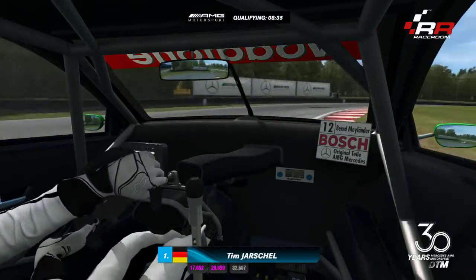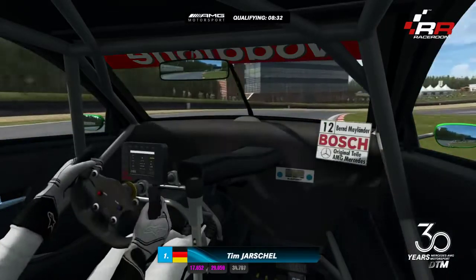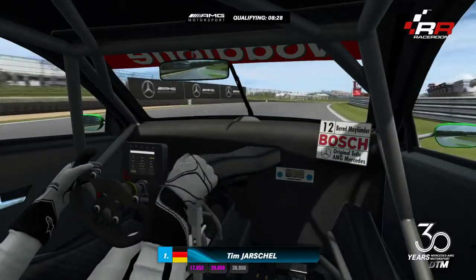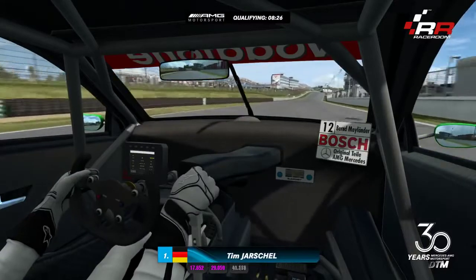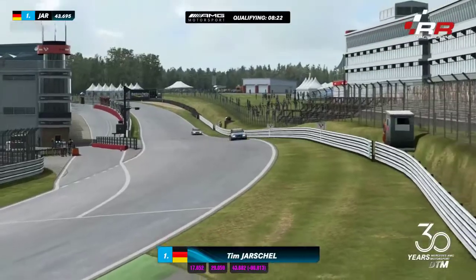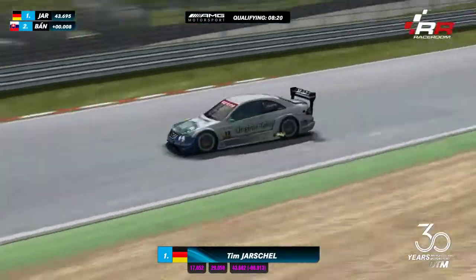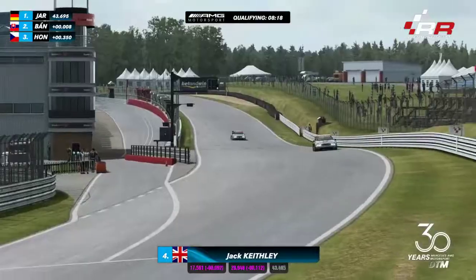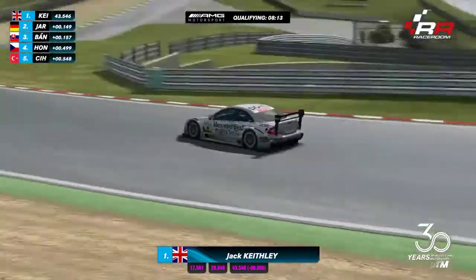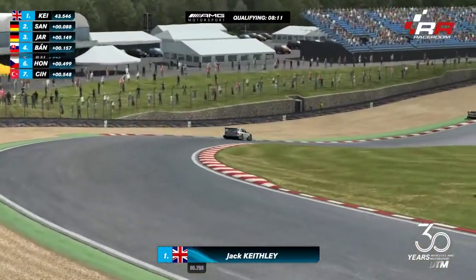The good news for Yarshall is that he is still very young, and certainly one of the most promising talents. I think he's been a little bit overshadowed by his fellow debutant Maulana, who is, of course, a lot more experienced as well. But Yarshall comes across the line there and sets a 43.698. Not exactly the hottest of hot laps, of which Keithley instantly deposes him with a 43.5.